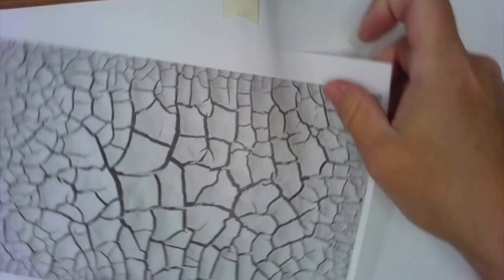So now I'm going to take this one off and pick another one and put it in a different spot, and then I would tape it to it as well and start again. All right, have fun, guys.